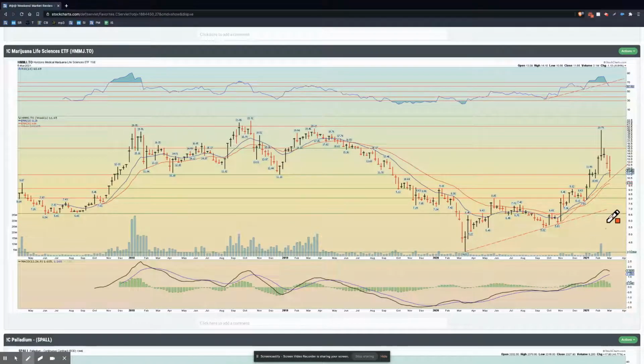Marijuana Life Science ETF. So right now we had a breakdown in RSI here, and while I wouldn't be surprised by the market rallying back here, we'll see some of the other charts momentarily. If the markets rally, I wouldn't be surprised to see perhaps a backtest here of this RSI trend line. But right now, my conviction on the sector is no longer high.